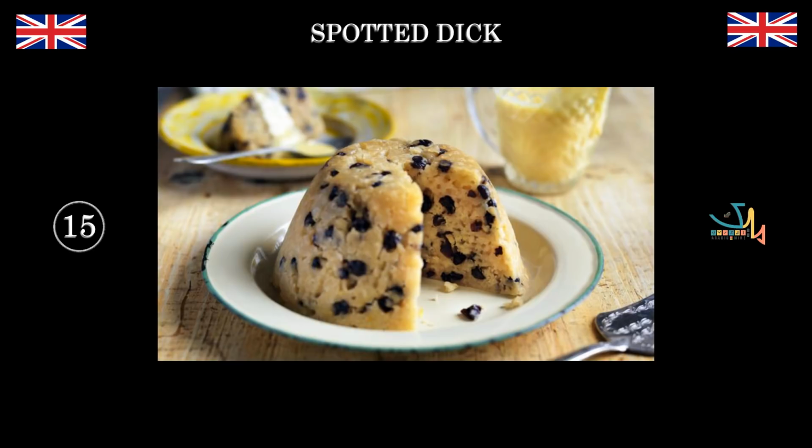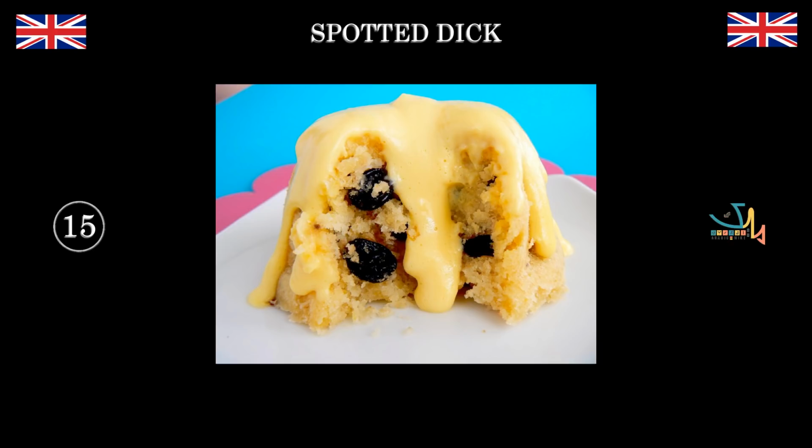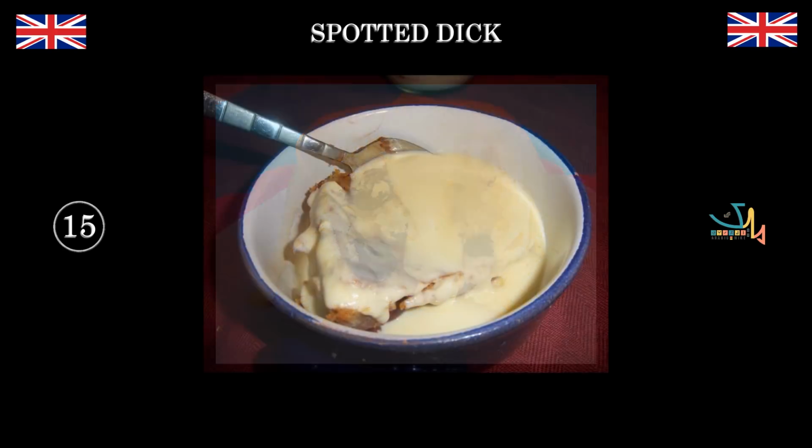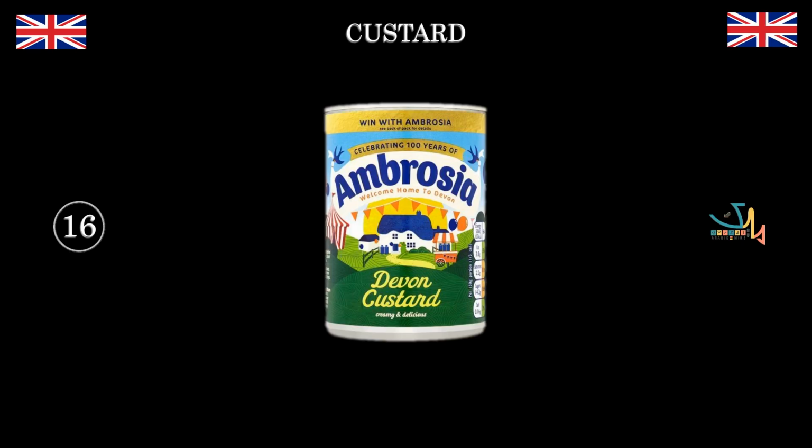This is spotted dick. So spotted dick, spotted because it's got raisins in it, and dick because German for thick is dick. So spotted dick, and you have it of course with custard in a nice big bowl. Which brings me on to custard. Now custard, other countries call custard different things, so you might get custard in the US, but it's more like a white sauce.